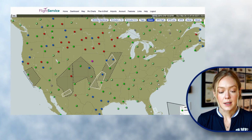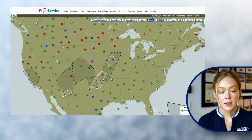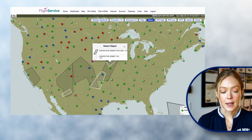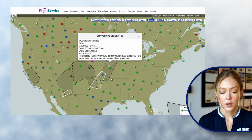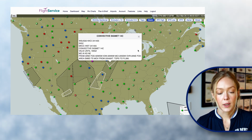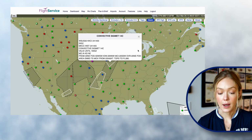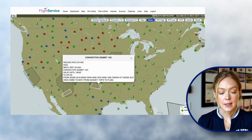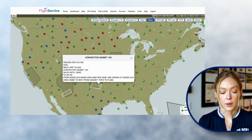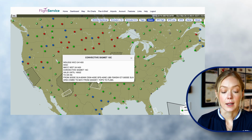Alrighty, these white boxes indicate SIGMETs, and the gray boxes with dashed outlines are outlooks. So we've got a convective SIGMET over northern Missouri, embedded thunderstorms moving at 25 knots, tops at 39,000. This SIGMET over northern Texas and Oklahoma, very similar. Embedded thunderstorms moving at 40 knots, tops to flight level 390.